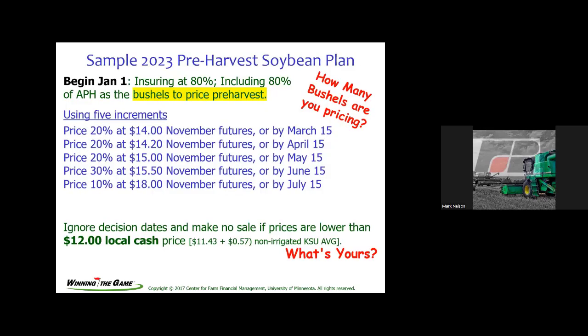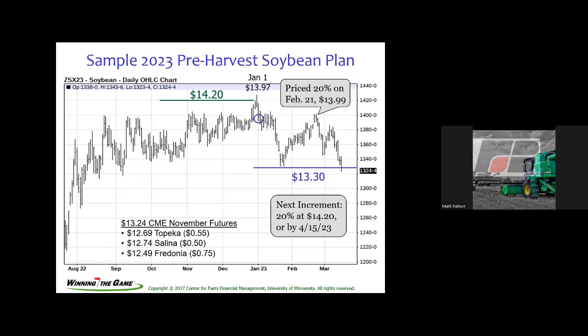I'm going to jump over to the soybeans. Again, very similar type of plan. Again, keep the thing there. How many bushels do you want to put into your plan? Again, the same setup as we had for the feed grains. Ignore decision dates, make no sale if prices are lower than $12. For this average plan, this thing that we think is relevant, how is it progressing?